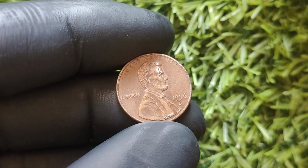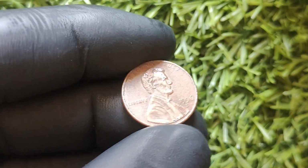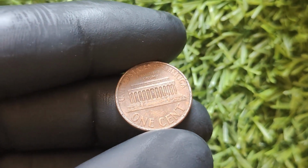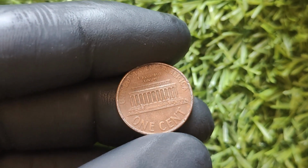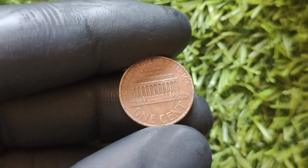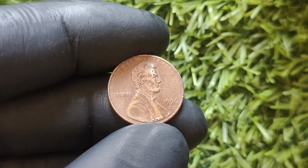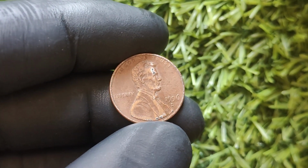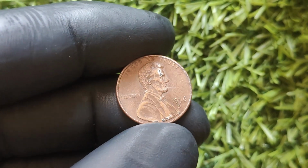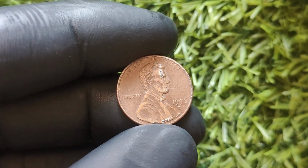So where does that $876,000 number come from? One 1996 D penny in nearly perfect condition, graded MS69 red by a top grading company, sold at a jaw-dropping price because of its rarity and flawless condition. MS stands for mint state, and 69 is just 1 point below perfect. Combine that with a deep red tone and no handling marks? That's gold to collectors, but here's the kicker. Coins like that don't usually get discovered in collections. They get found by everyday people like you, who take the time to look closely.